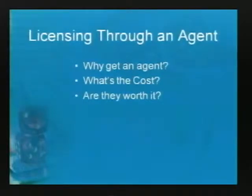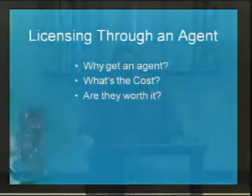Are they worth it? Well, that's a matter of opinion. If you've got infinite time and infinite money and all you want to do is sit around and create games all day, by all means go through an agent.